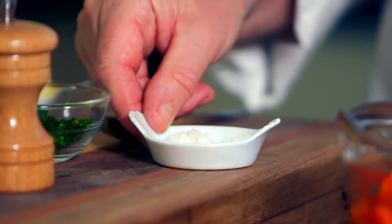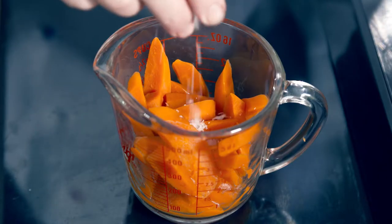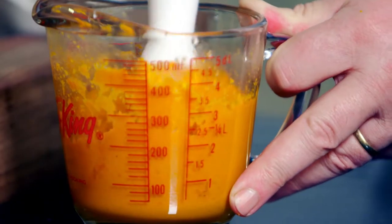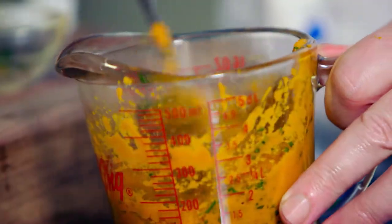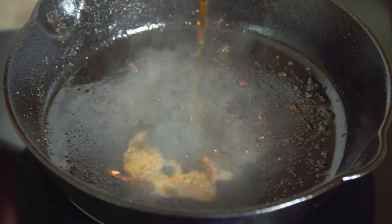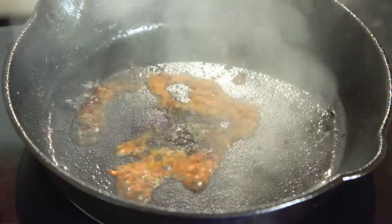Resting the duck will keep the meat pink and tender. Next, I season some cooked carrots with salt, pepper, and a knob of butter and blend to a puree before mixing in some chopped parsley. I add a little Armagnac to the pan and bring to the boil.